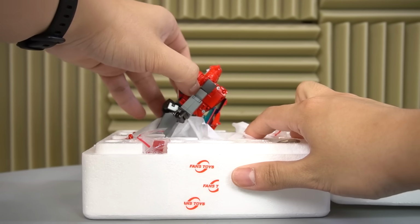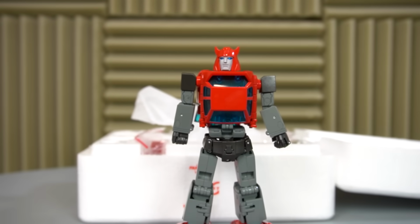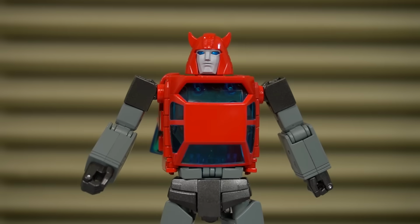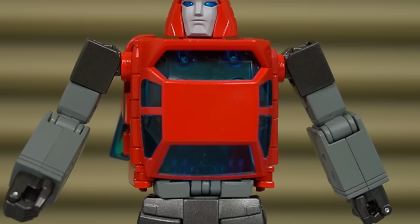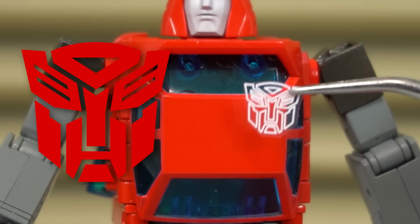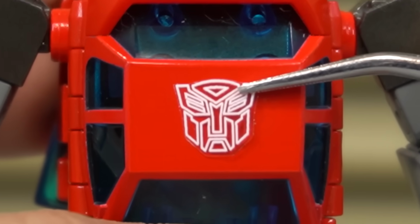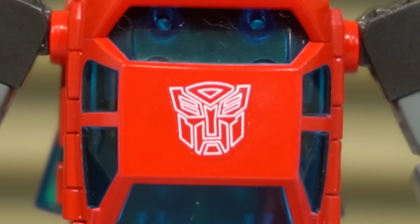And out of the box, I must say that the hierarchy of Transformers Masterpiece figures is changing. Being a third-party figure, this guy does not feature an Autobot logo, but that could be easily fixed with a sheet of stickers. Could barely see them on camera, but these are clear outline stickers, cause red on red would feel redundant. There we go. Oh. With that placed slightly askew.